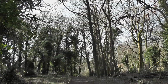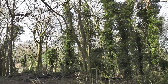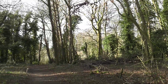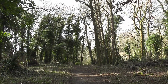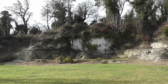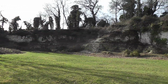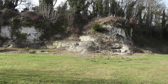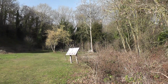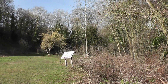Always more interesting to do the woodland variant, I find, as you can hear by the bird song already. Blue tit there, much more interesting. So here is the chalk pit, formerly mined, I should imagine, and there are a number of benches around and a picnic table over there, a couple of them. So it's a tad early for me, unfortunately, but they are possible.